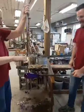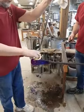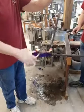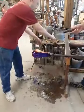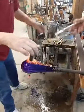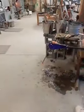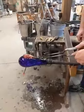Okay, so what Foster's doing right now is one of the three trails. He's going to thin that out some and then let it come up the piece, and then in a moment he'll snip it off, and now he uses this piece of pipe to insert a design element into the bottom and cuts a groove with his jack blade.